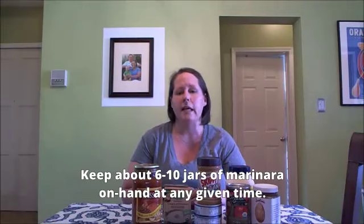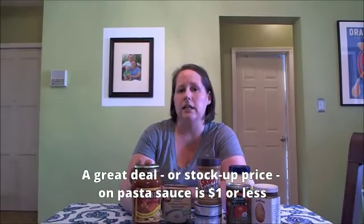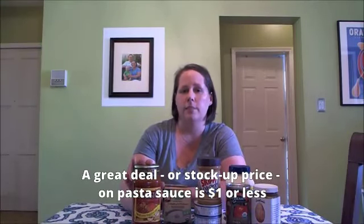I probably keep about 6 on hand at any given time, and that could go up to about 10 if I get a really great deal. My storage space is not huge, so I have to stay on top of what I have and get the best deals at the best price. For me, a jar of pasta sauce like this, a great deal is around $1 or less. Anywhere in there, about 20 cents either way, I would probably pick it up. Under $1, I would definitely stockpile.